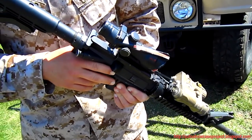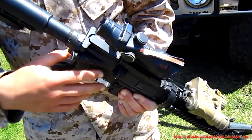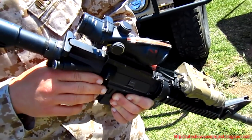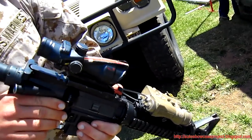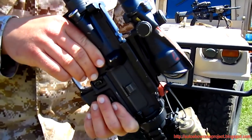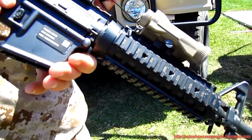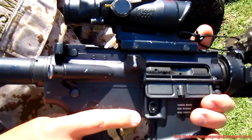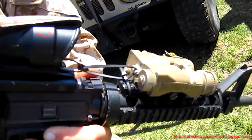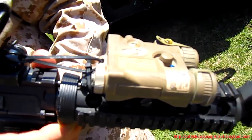Rah. What kind of scope is that? This is an ACOG RCO for the M4. It's a 4-power scope. Very fine. For a point target, 1800 meters.